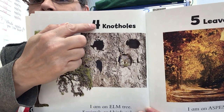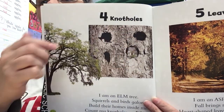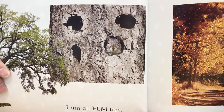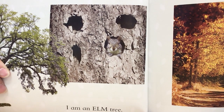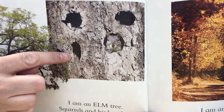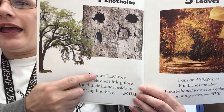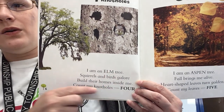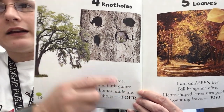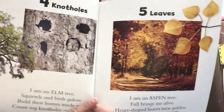What number is this? Four. It was one, two, three, four. And this says four knot holes. If we look at this picture, we could probably figure out what a knot hole is, couldn't we? We're using our eyes and our thinking brain to see that there are four holes in this tree. So that tells me that these four holes are the knot holes. I am an elm tree. Squirrels and birds galore build their homes inside me. Count my knot holes. Four. One, two, three, four. That's a great place for animals to hide inside the knot holes.